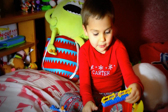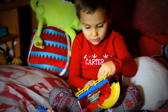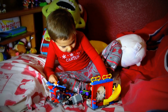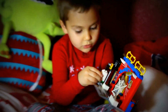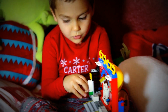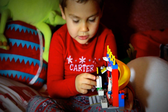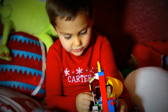And here's little Spider-Man house. Here's some newspapers. Here's the little light. This is the mailbox. And this is how you open it. And it comes with a little mail, so it doesn't get lost. And close it up. Shoot.